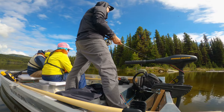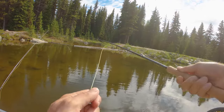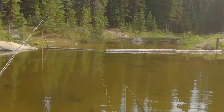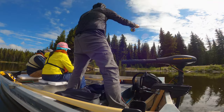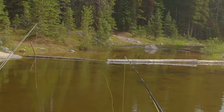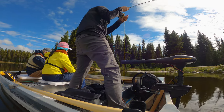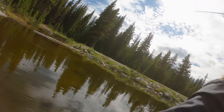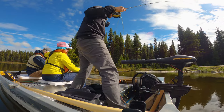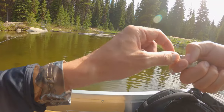I could see them all up in front of the log. Right there. There you go. Aha, just a little guy. Oh, did we not bring my net? Did I leave it over there? Did you leave it up here? I might have. I'll have to get it. Look at him. Oh, he's cute. Beauty little rainbow.